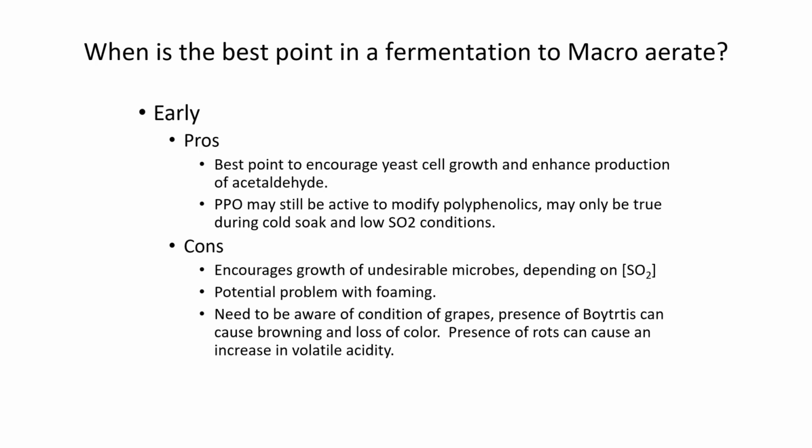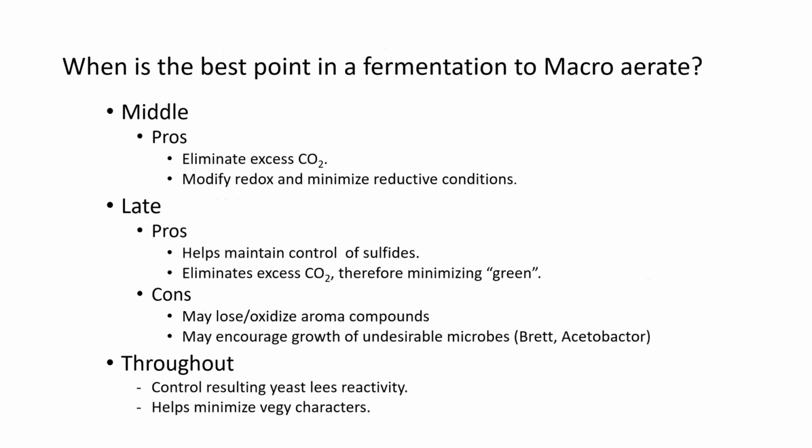And probably the most important thing, you really need to understand the conditions of your grapes coming in. If you have botrytis and you have laccase that's active, you can really brown your wine and lose the color. All that color that you're trying to get, you're going to lose because you're adding that oxygen. Laccase just eats up the color at that point. And again, certain types of rots, sour rot and such, can increase volatile acidity.